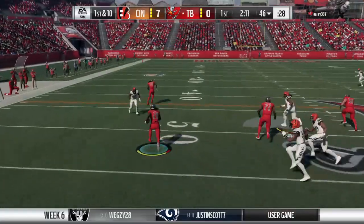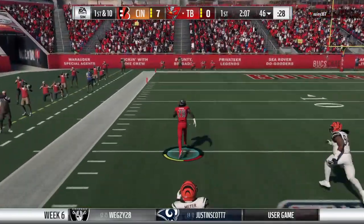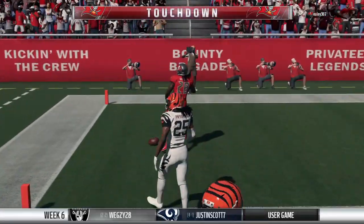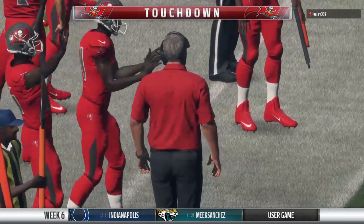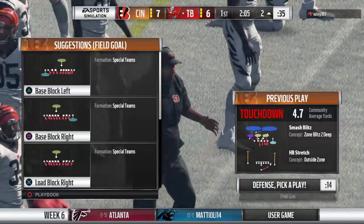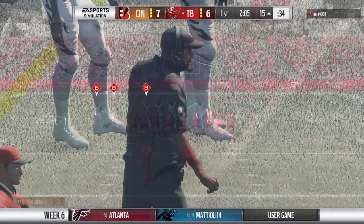Following the penalty, here's Gordon. And some room to roam now. There goes Melvin Gordon. Touchdown, Tampa Bay. Melvin Gordon, his 4th touchdown on the year. And the Buccaneers are an extra point away from tying up this football game.